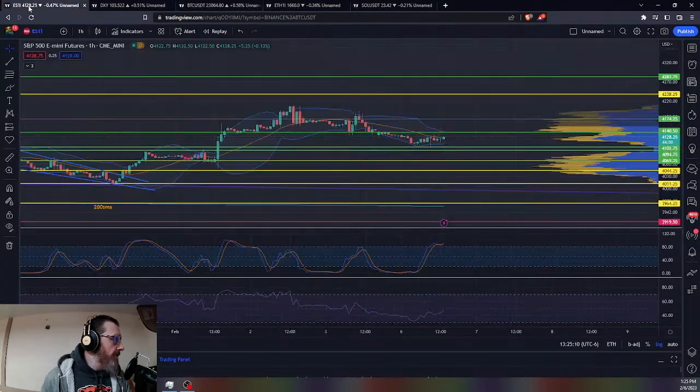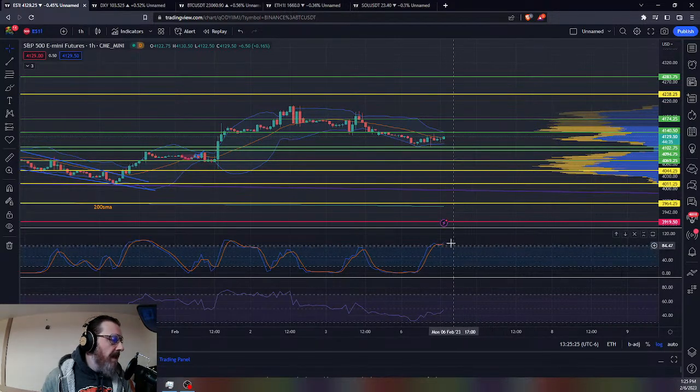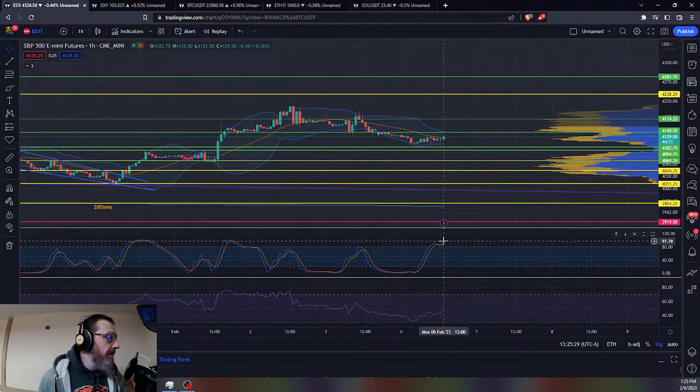Let's swing over to the futures market for the S&P. We were struggling a little bit this morning. We did get this wick down, but it looks like we're gaining some strength here on the 1 hour right now, and we've got a green candle building above the middle Bollinger Band there. So with the Stochastics RSI in a position of strength and the RSI trying to build up above the 50 level, I think we're looking good there.